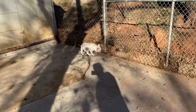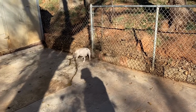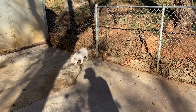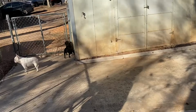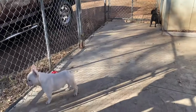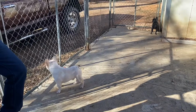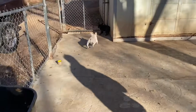Oh, there's the guy. Pebbles. Baby girl. Yep, just do the offers. No, so there we go. So we were going to breed today, but we're going to wait till tomorrow. Okay, so this is a repeat from the other day to see how close these dogs are.